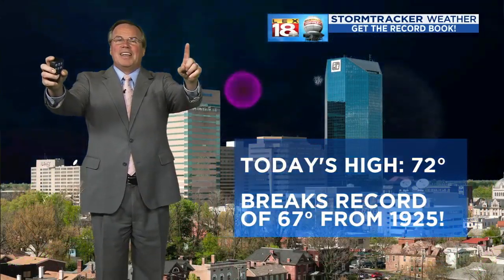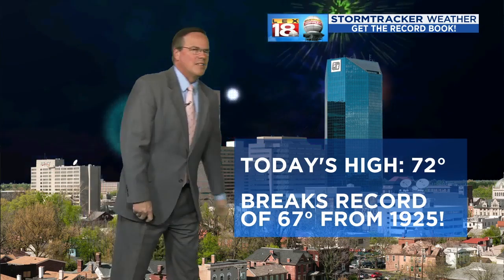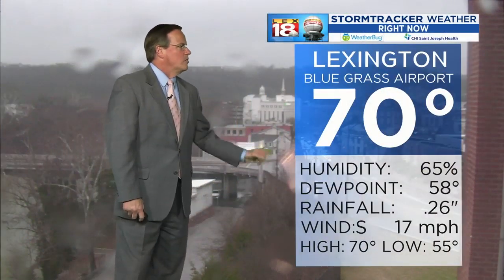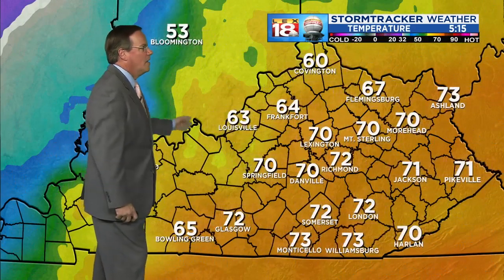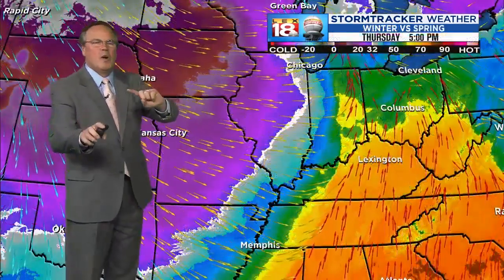Record warm today. Get the record books out. The fireworks are going. We hit 72 this afternoon. Breaks a record that dated all the way back to 1925. Still 70 at the Bluegrass Airport. Strong south wind, and it has been an exceedingly warm day. Record warm throughout central and eastern Kentucky. Jackson hit 75 earlier on.